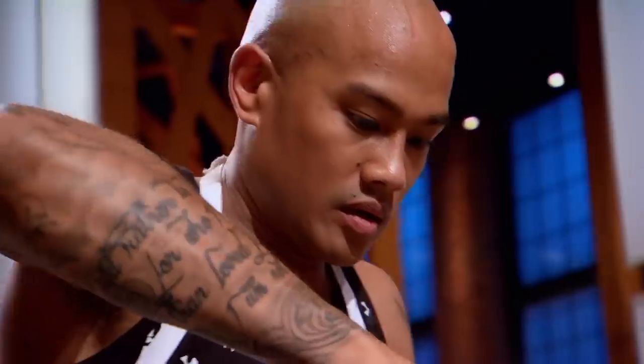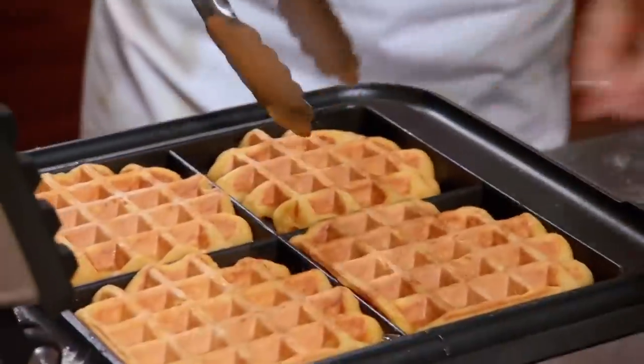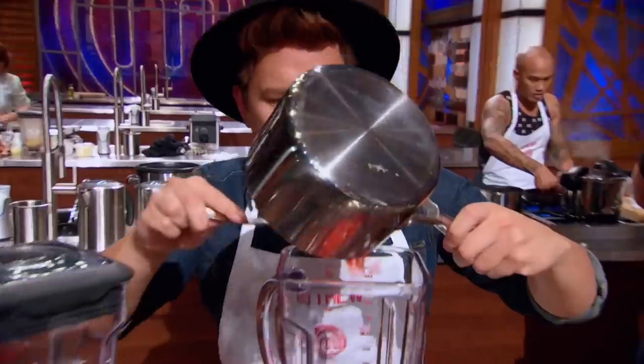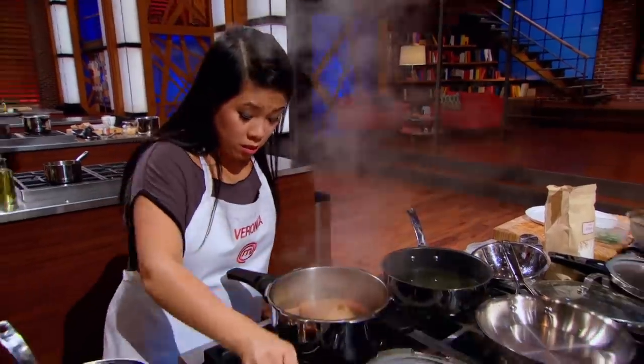Jeremy just took a jar of peanut butter and dumped it into his oxtail. Peanut butter is used all over the world for sweet and savory. Ooh, they look good. 5 minutes, you have 5 minutes left. Oh. Veronica is opening up her pressure cooker, so I hope her beef is cooked. My brisket is cooked, but it is tough.